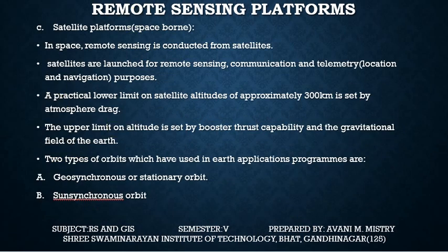Satellite platforms. In space, remote sensing is conducted from the satellite. Satellites are launched for remote sensing, communication, and telemetry, that means location and navigation purposes. A practical lower limit on satellite altitude of approximately 300 km is set by atmospheric drag. The upper limit on altitude is set by booster thrust capability and the gravitational field of the Earth.